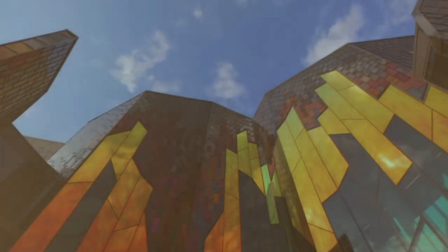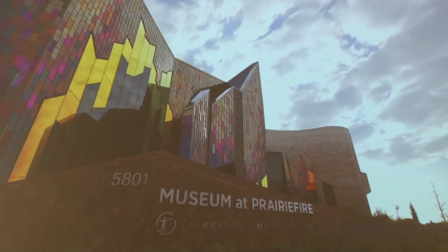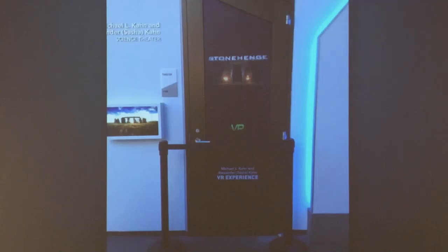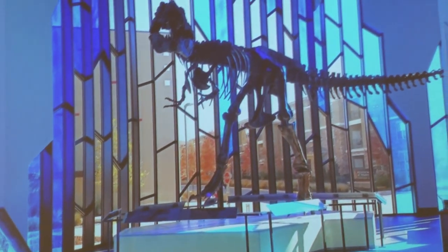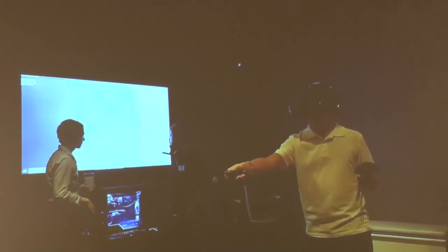And that brings us to where we are now, the museum at Prairie Fire in Overland Park, Kansas. Stationed right next to one of only three casts in the world of the very first Tyrannosaurus Rex ever discovered, this is our second museum exhibit this year. And what a treat it's been to see people of all ages learn about Stonehenge through our application.